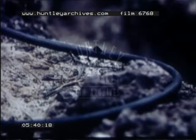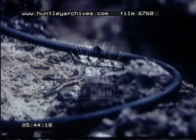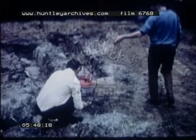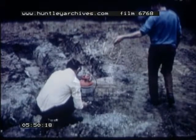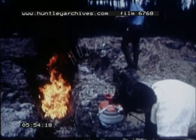LPG is heavier than air, therefore any gas from a leak will collect at a low level, maybe at a point quite distant from the original leak. Like this trench. A carelessly thrown away cigarette end and... Well, at least no one was hurt this time.